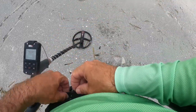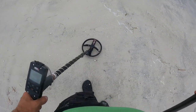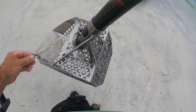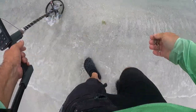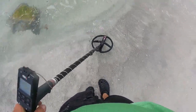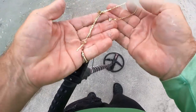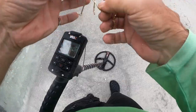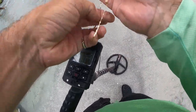07 staple. That is literally laying on the surface. 51. Just laying right on the surface. So how cool is that, huh? That's very fun. I'm sure somebody's upset about that.